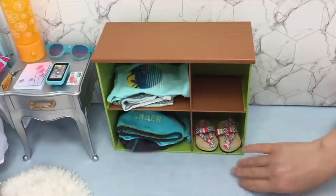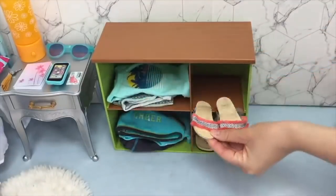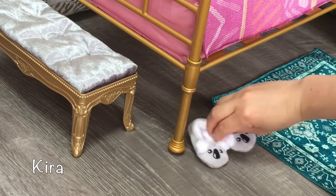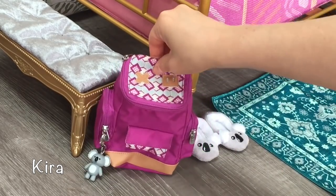And both of these shoes are perfect for a casual day out, and they'll be styled with that casual outfit perfectly. So let's go ahead and style another section of Kira's room. And over towards the side of the bed, I'll just be placing down some koala themed slippers, and then we also have a backpack with a koala keychain too.